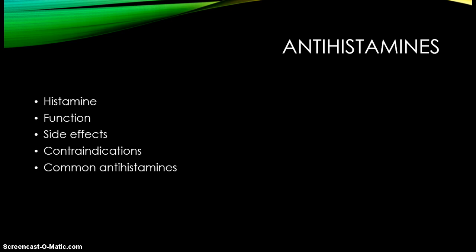Antihistamines are typically used for allergic rhinitis. Most of them are over the counter. Histamine has multiple actions in the body, so antihistamines exert multiple effects. Most of them cause CNS depression activity, which in turn causes sedation. They can also cause dry mouth, constipation, blurred vision, and urinary retention, especially in the elderly.